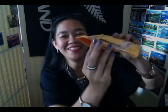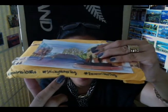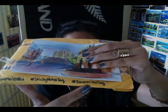My trusty samurai sword. Oopsie daisy. Let's see what's inside. Can you see anything? Well, it sort of gave a little bit of a clue here. It says there, Facebook group I'm in, sticky notes tag and favorites tag. Let's see what she came up with.